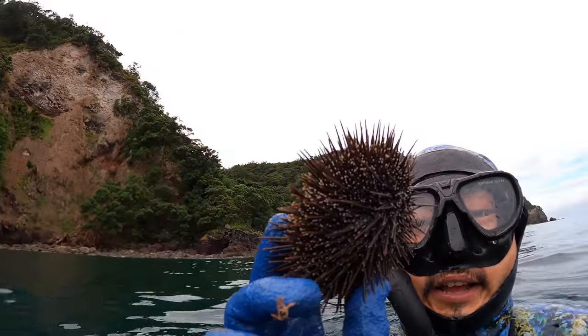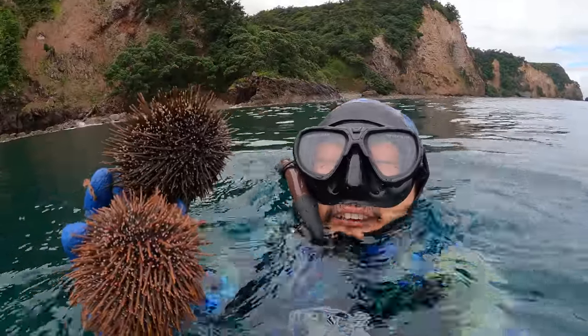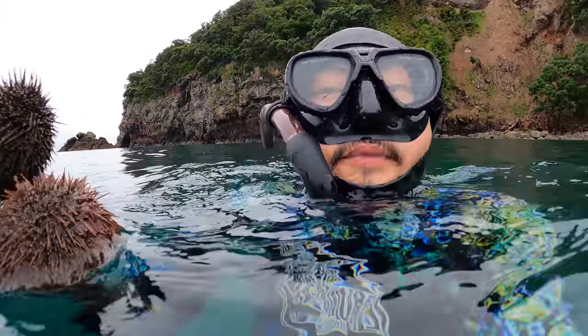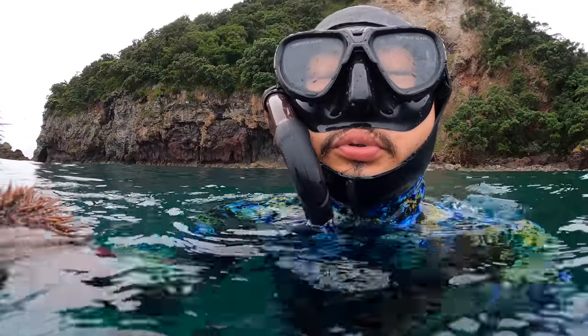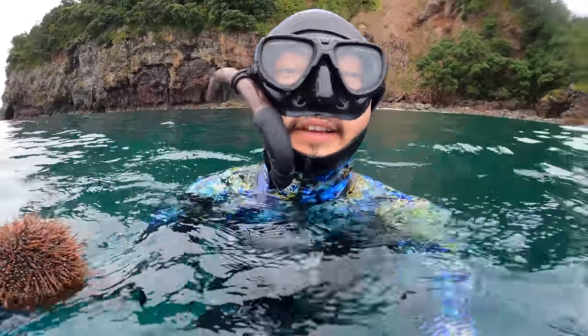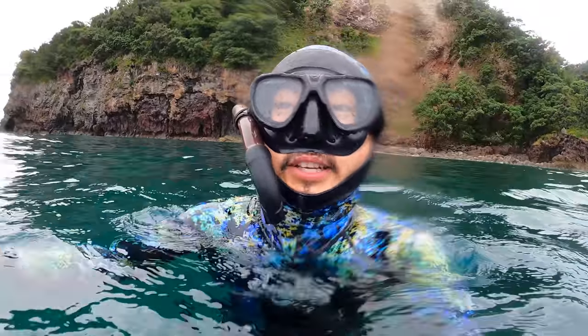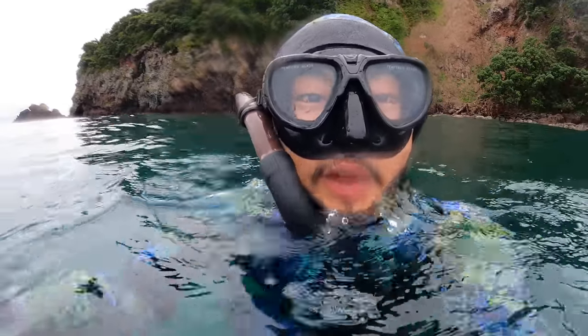There we go. Got a couple of kina to start with. Whew, it's nice out here. Really calm. We jumped in and then Tom saw a kingfish right away. Giant big one, just kind of swam past us. So they're around.